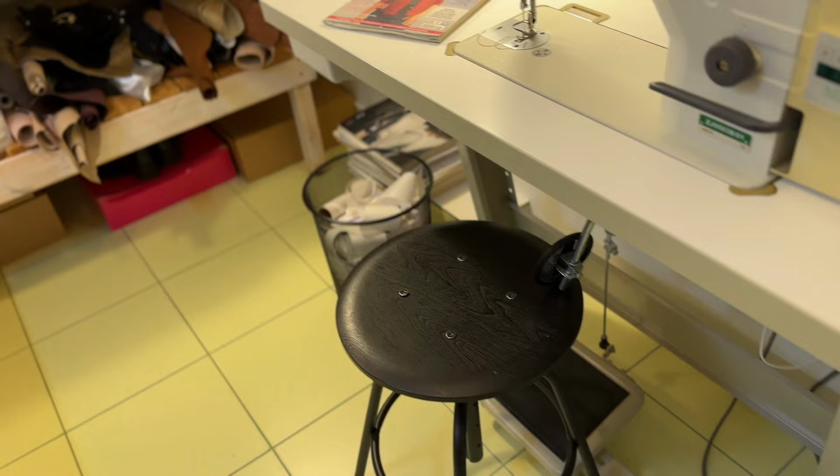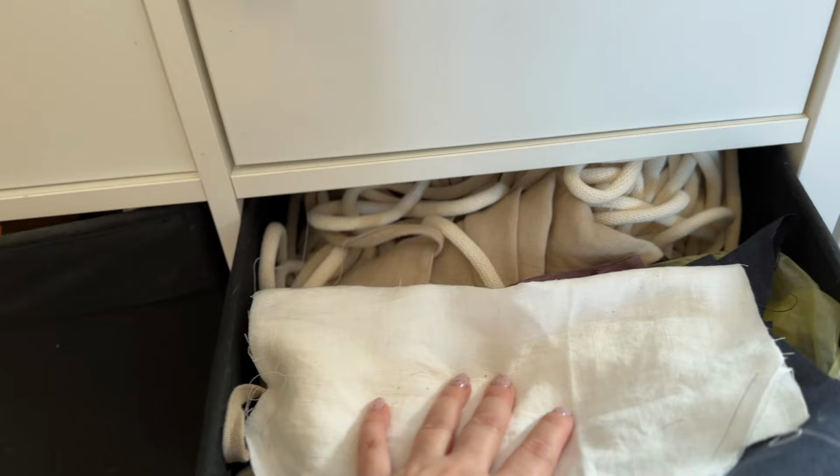Okay, but you will ask me, Iveta, but where is your fabric? I'm not keeping my fabric here because I don't have a place for it, but it's just here. I will show you. Here I am keeping my fabric. Here I have everything linen related and my stuff for bag making.